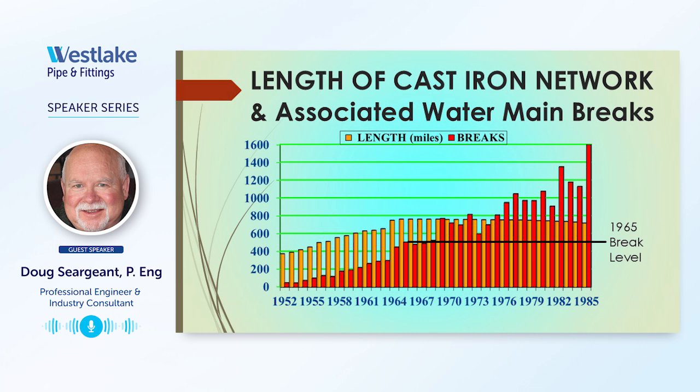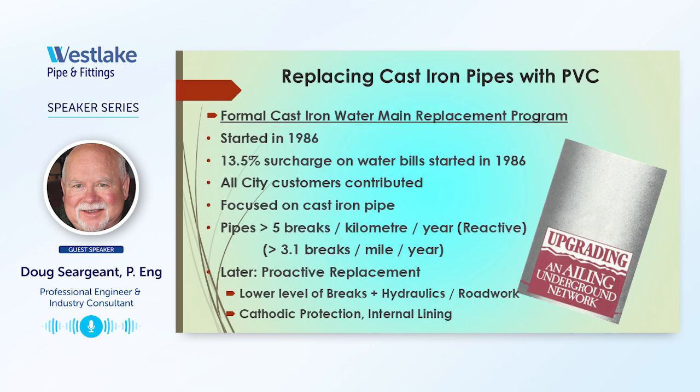So City Council directed the water utility to come up with a solution to the cast iron water main break problem. And so in 1986, they started a replacement program. But because they didn't have any money, it had to be a pay-as-you-go program. That meant everybody in the city got a surcharge put on their water bill, and they contributed to that. Whether they lived in a brand new subdivision that had PVC pipe or in an old area with cast iron, everybody paid the same rate.